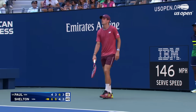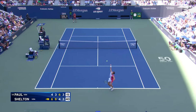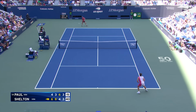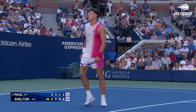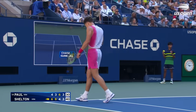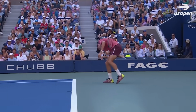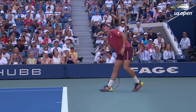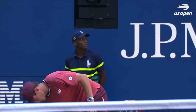Wow. Just a little wide. Keep it up, DP. Been a long time since I've seen somebody get hit by a serve like that. I remember in Miami one year when Andy hit Pete Sampras, the match they played there, and I tell you, Pete did not like that. Tommy reacted well to it.